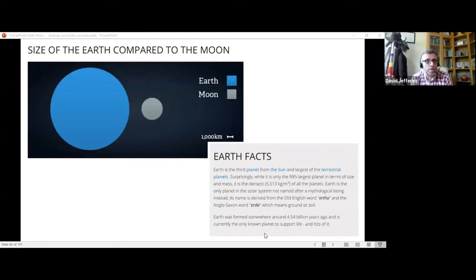Now, the Earth is the third planet from the sun. It's the largest of what we call the terrestrial planets, the rocky planets. Now, surprisingly, while it's only the fifth largest planet in terms of size and mass, it's the densest. That means it's got the most mass concentrated for its volume.